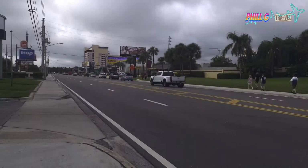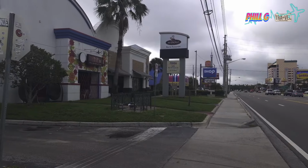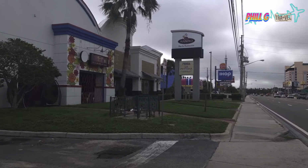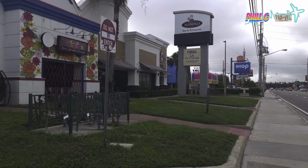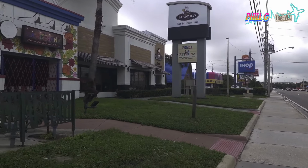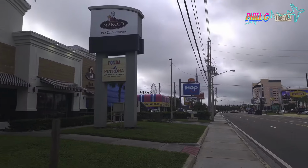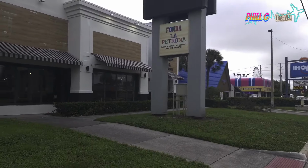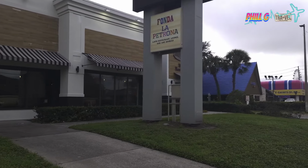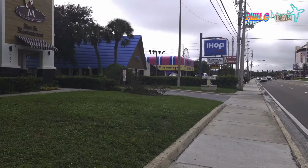Right, to the left, we have some evening places open. La Patrona. I hope I've pronounced that correct. Looks like it's a Mexican Latino restaurant and lounge. We have Manilor Bar and Restaurant. I remember that was Twin Peaks. And down this end again, we have another IHOP.